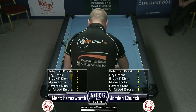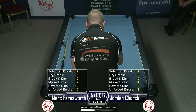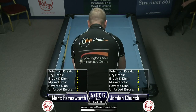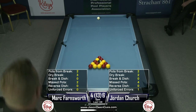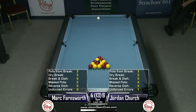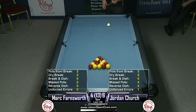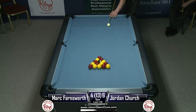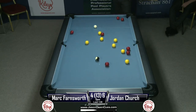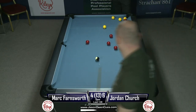So as we look at the stats, if they're correct, as Andrew was keeping them correct, then we noticed that Jordan's actually missed more pots and has more unforced errors than Mark, but finds himself 6-4 up, which is kind of a surprise if you looked at those stats. The dry break statistic from Mark's going to need to change if he's going to win this match. Jordan looks in such a confident mood that if Mark doesn't make a ball off the couple of breaks he would have if it went to 7-6, then you'd expect Jordan to take one of those chances. But disaster for Mark, he's gone in off.